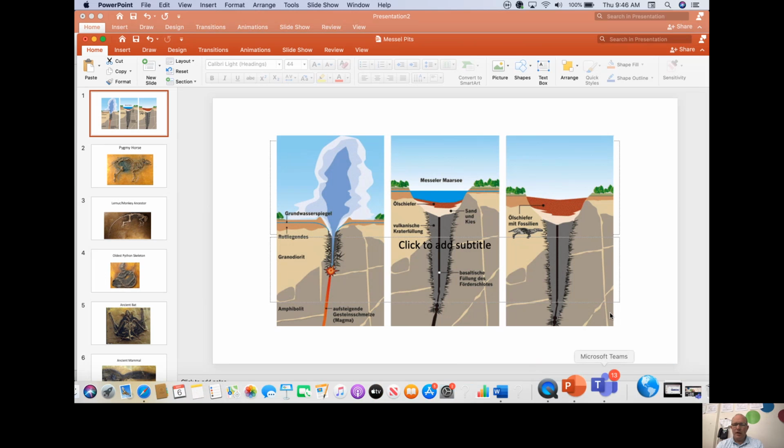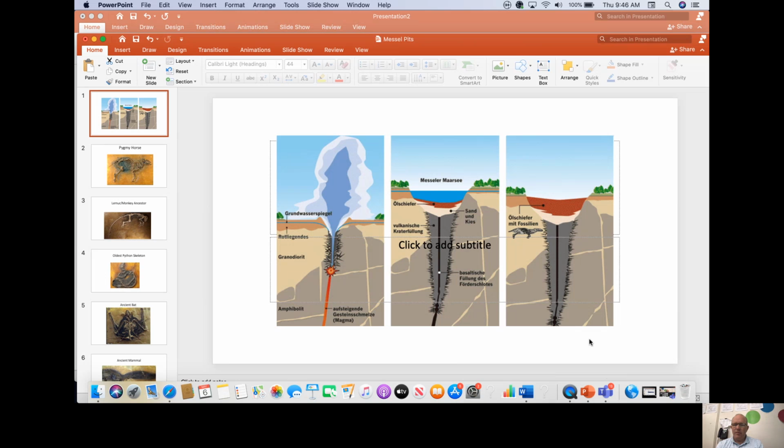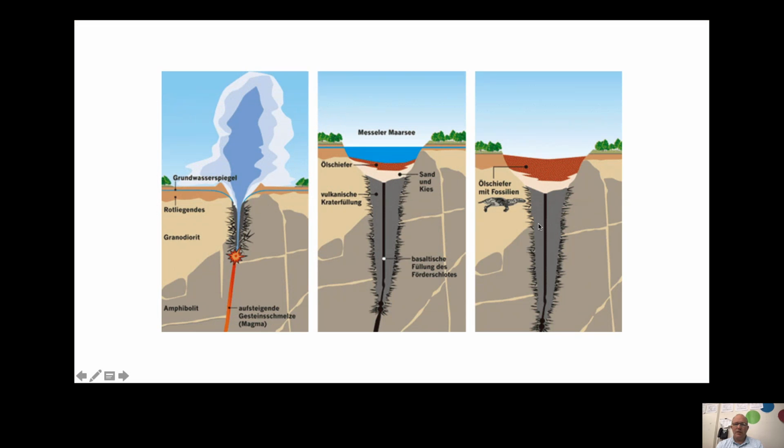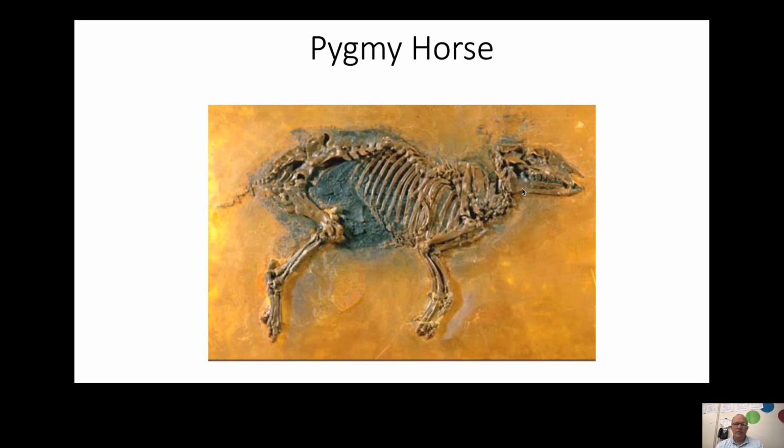As time went on, you can get a sense of that from the picture here, depicting the time. Eventually, the lake got filled in, and the bacteria that died off turned into oil, and fossils became fossilized. But again, it gave a snapshot of what these different creatures were like 40, 50 million years ago.